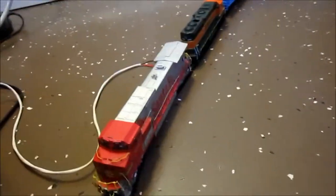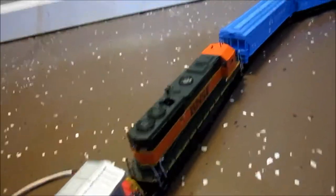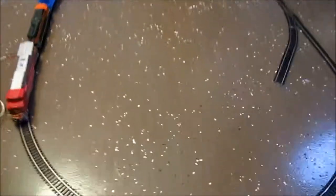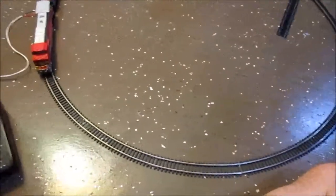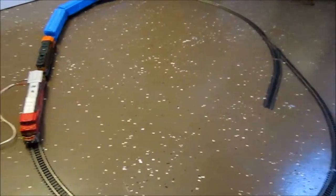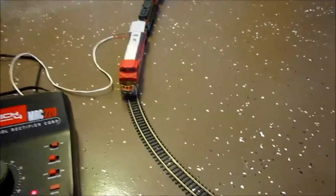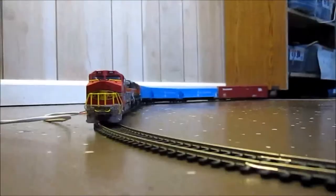So here's the train that I got, the entire thing. I just set up my loop of Hornby track that I got for basically nothing about a month ago. Let's get going.